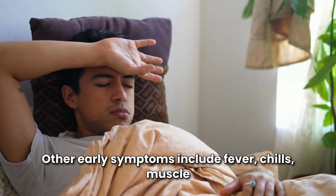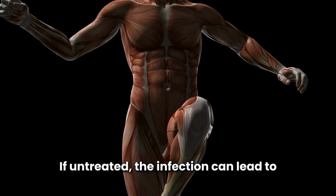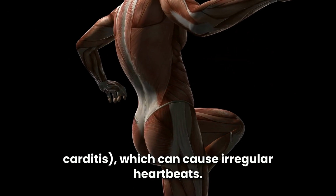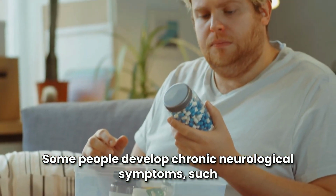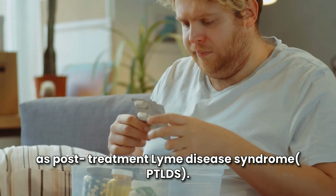Other early symptoms include fever, chills, muscle aches, headaches, fatigue, and swollen lymph nodes. If untreated, the infection can lead to joint pain, Lyme arthritis, nerve problems, facial paralysis, Bell's palsy, and heart complications, Lyme carditis, which can cause irregular heartbeats. Some people develop chronic neurological symptoms, such as memory problems and difficulty concentrating, known as post-treatment Lyme disease syndrome, PTLDS.